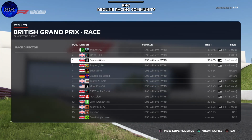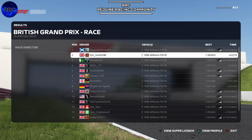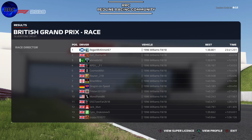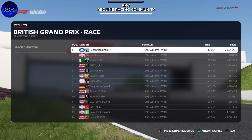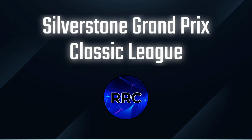The fastest lap was awarded to Cosmos on the final lap, a 38.4, 2 tenths quicker than Kyle, who thought he had the fastest lap. And that finishing time there, 100th between the two front guys in the race. Great stuff from them.